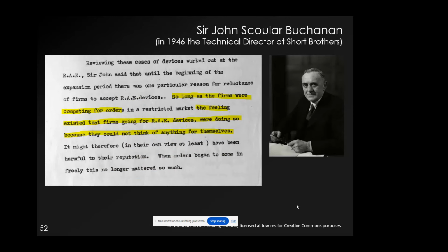So this is Sir John Buchanan, who became technical director at Short Brothers, and he basically said, so long as the firms, by which he means Rolls Royce and so on, were in a restricted market, the feeling existed that firms using RAE devices were using them because they couldn't think of anything themselves. So I think that really does hit the nail on the head. I think Beatrice's carburettor was ignored because they were so embarrassed that they couldn't come up with anything themselves.